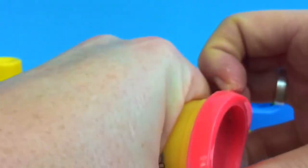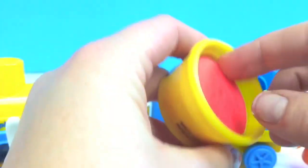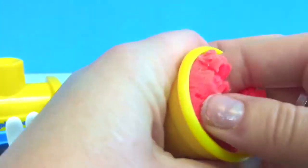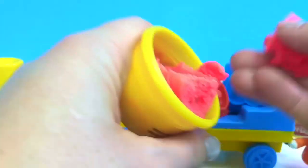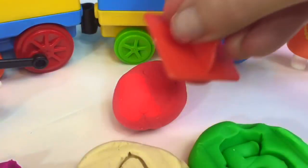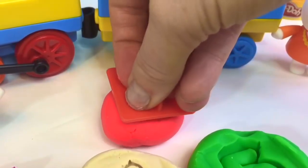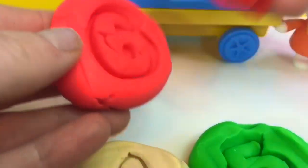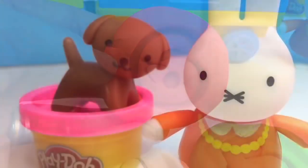Red Play-Doh for number six. The stamper is red, just like the Play-Doh. And here is our number six cookie.